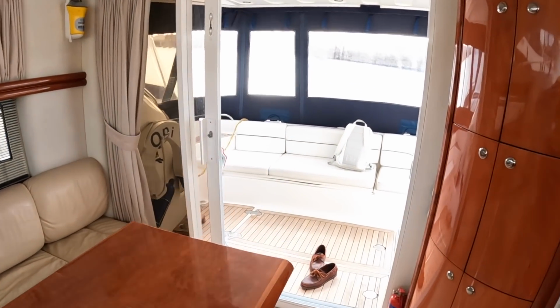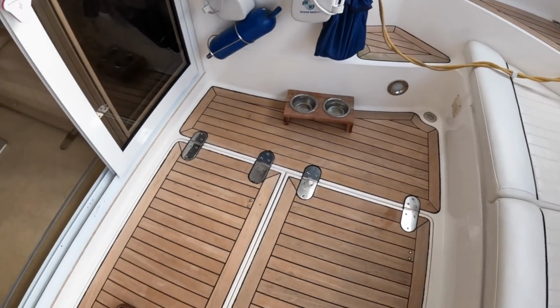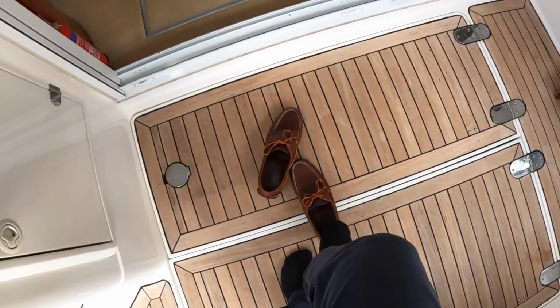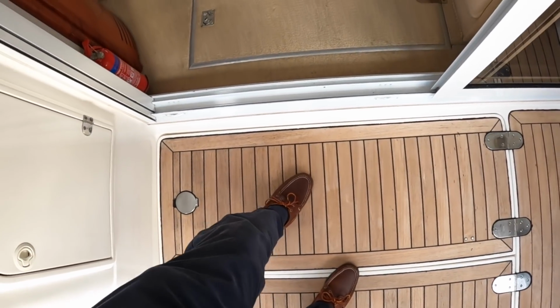So if we head out here, pop the old shoes back on. These shoes are brand new, fresh out of the box this morning. Look at that. Lovely. You can't beat a pair of new shoes, can you?